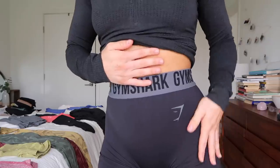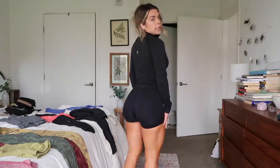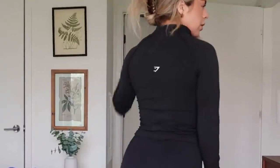But they're gonna have a few different colorways and options available in the fit shorts, but this combo is cute. Oh, I didn't even notice there's a little Gymshark logo back there. That is cute too. I really like this simple, just blacked out vibe.